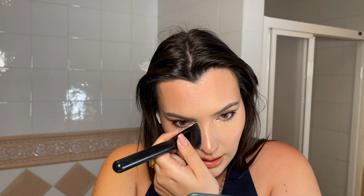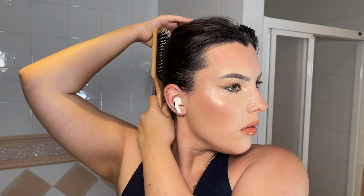Ooh, looking good. My base is so glowy with all the products that I use that I still keep thinking that I have not set it, but it's set. It's just so glowy and it looks like skin. Ooh, lovely. Look at the glow. Oh my god, I can't get over the glow. Let's hope for the best.